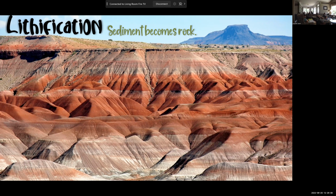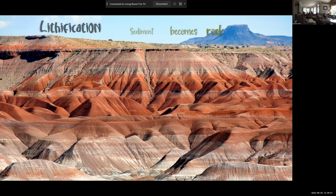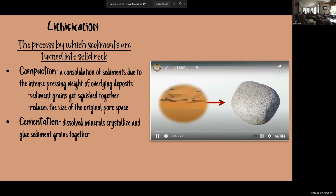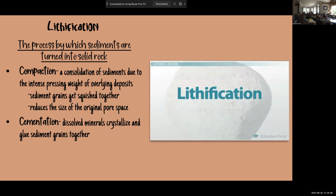So lithification is when your sediment becomes rock. All right, so how does that happen? Is it going to be wind, water, ice, and gravity again? Do you think? That's been everything else so far. It's not, we're actually going to have something different this time. So we have compaction and cementation. These are our two.